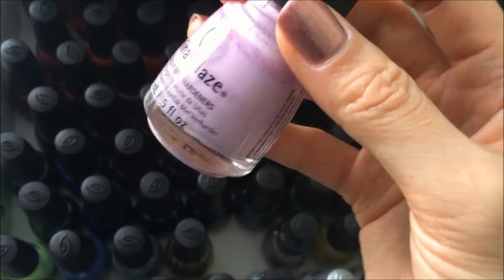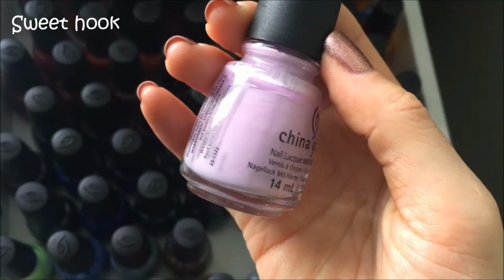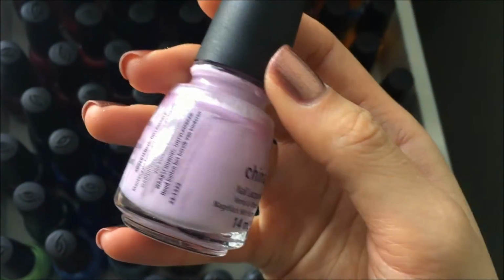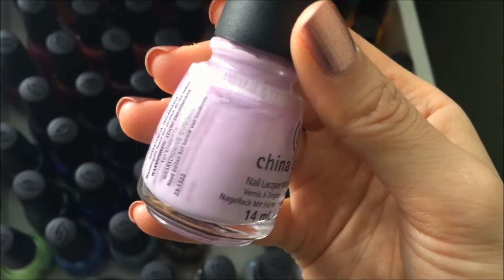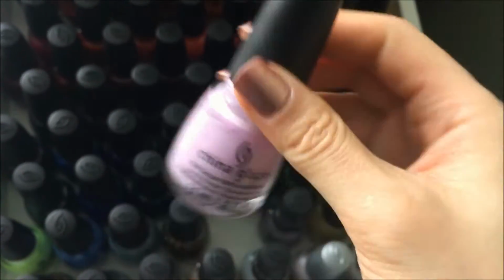Then I have Sweet Hook. This is one of my favorite pinkish, purplish, light colors. And I don't know what it is, but it's just somewhat unique in my collection, this color.